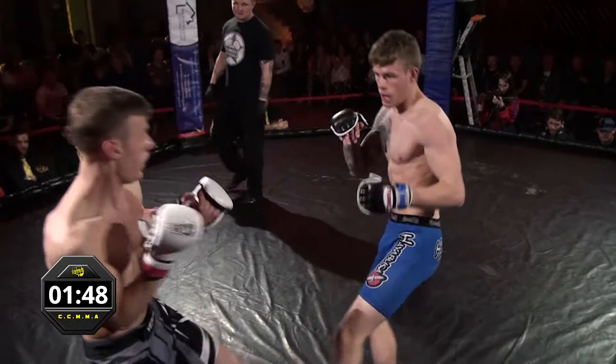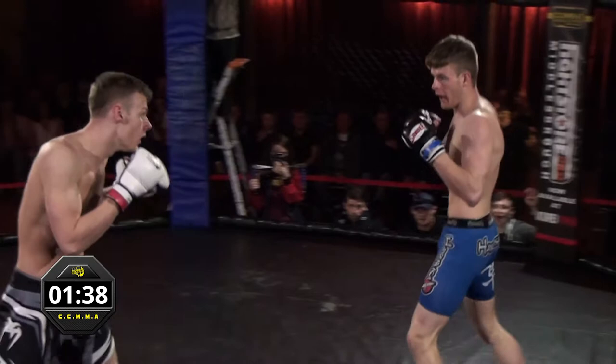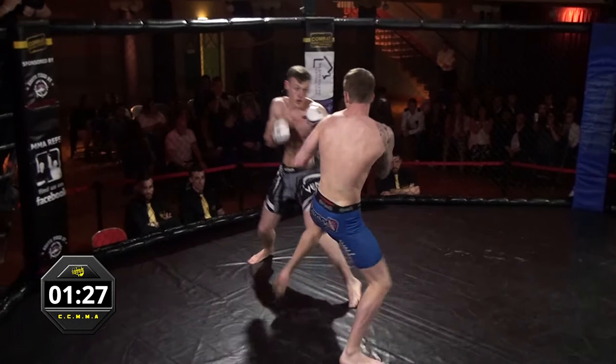Lovely body kick there from Kyle. Adam judging his range quite well though. Good right hand there from Adam. It's nice. Came over the top there, really nice. Adam is slipping just outside the range of Kyle on a number of occasions, which is suiting him well. You can tell they've both got their range here, both of them staying well in the pocket there actually. Even though Kyle's moving around a little bit more, I still think Adam's got his range as well, we saw from that right hand just earlier on.